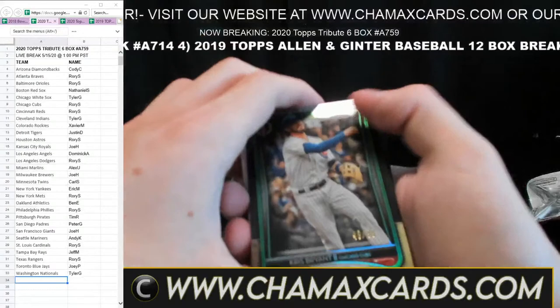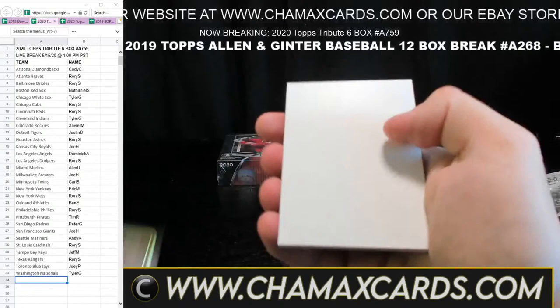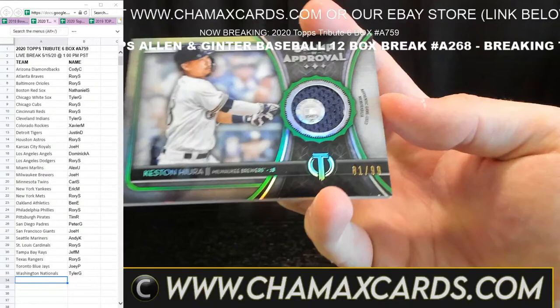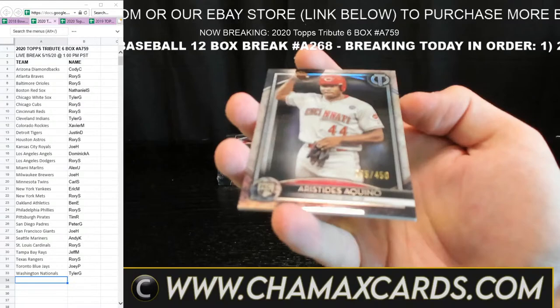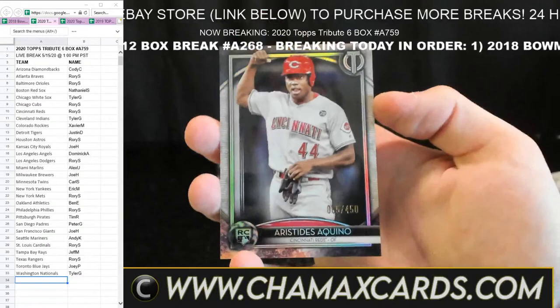Kris Bryant, parallel, 48 of 99 for the Cubs. We have a stamp of approval of Keston Hiura for the Brewers, 81 of 99, Joe H. And we end off with the rookie Aristides Aquino for the Reds, 65 of 450, going out to Rory S.